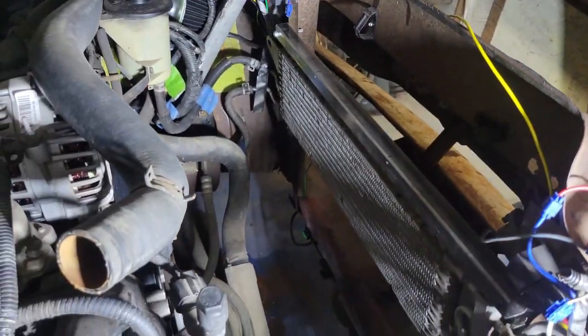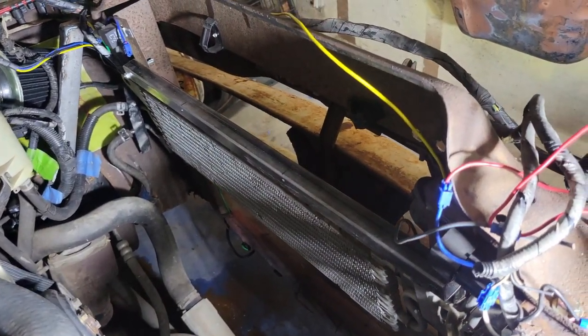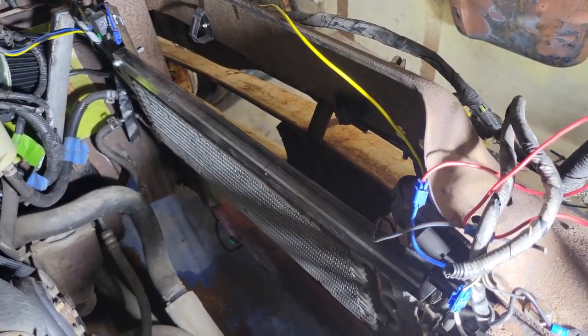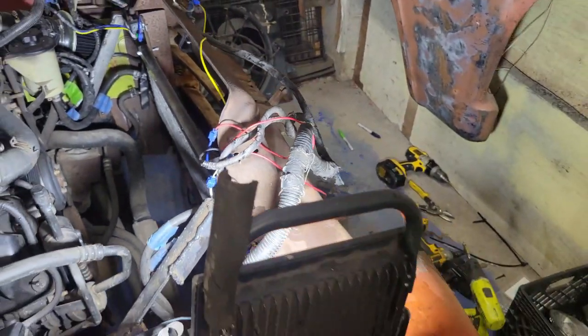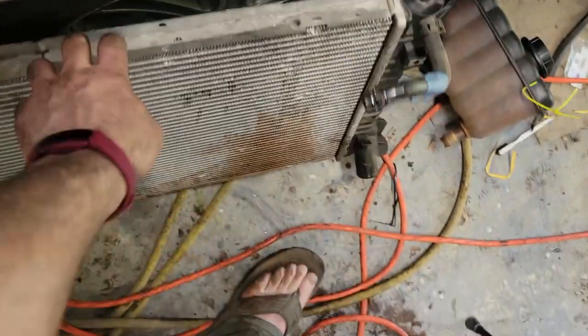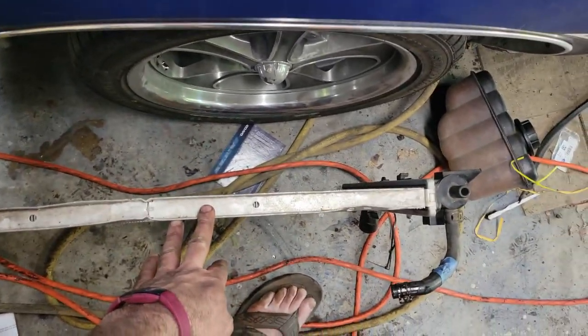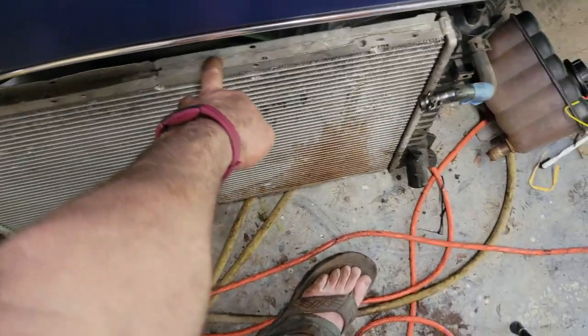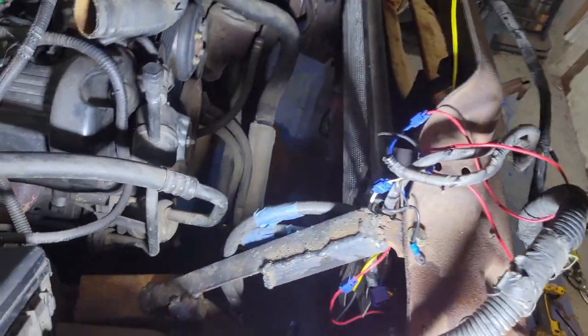There it is. We got our bar in place. That'll give us a little more structure. It looks like it probably needs a 1/4 inch spacer between it and the radiator. It looks like the radiator I have might be bent. Look at that. They just messed this thing up. So it's good to know that. But I got some little spacers.